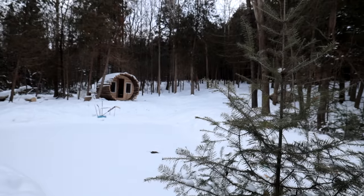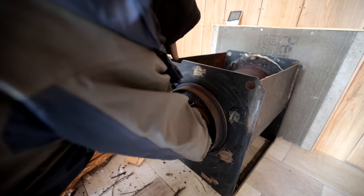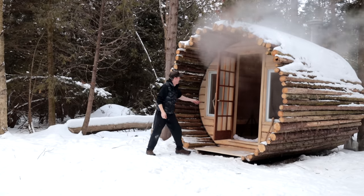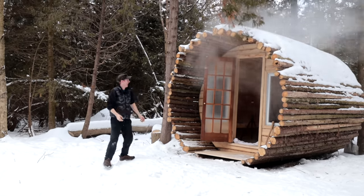So let's light the fire and make a nice warm workspace to work in. Even though I'm in and out, in and out, you can still keep it kind of warm. So let's get that fired up and let's get started.